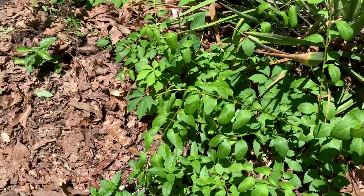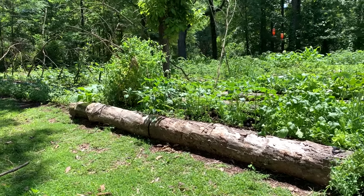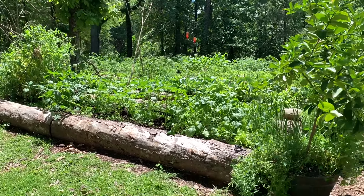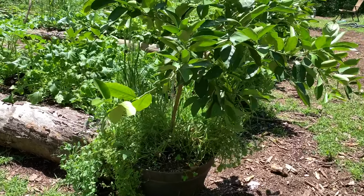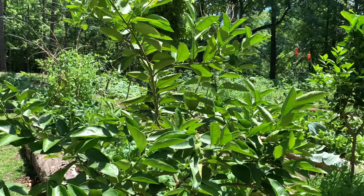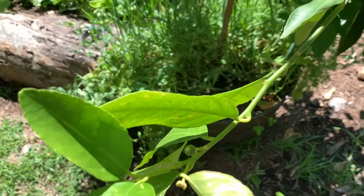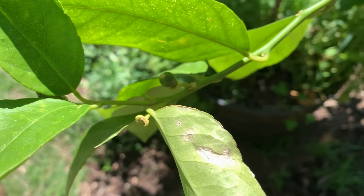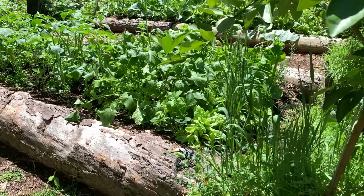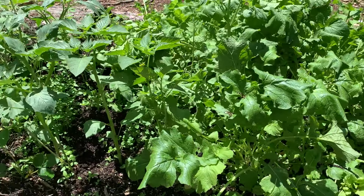Now we'll go into the garden tour, and we're in Alabama and it's May 15th in this video. So we are pretty early on in the growing season, but our lime trees and the citrus trees are really showing out and throwing us some limes, and we're really grateful for that because they are the best tasting limes that I've ever tried.